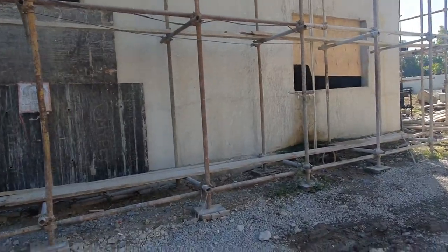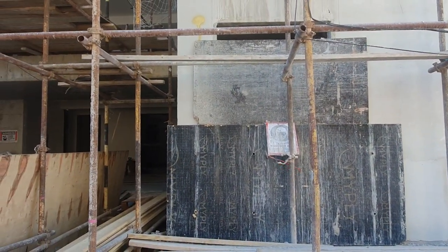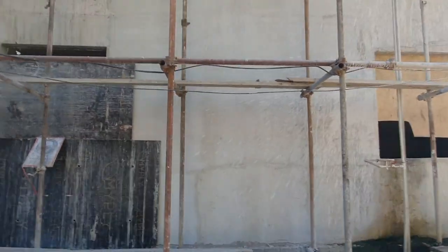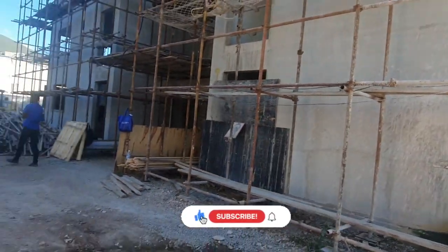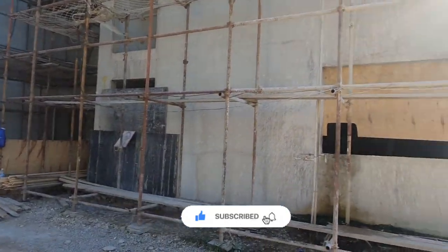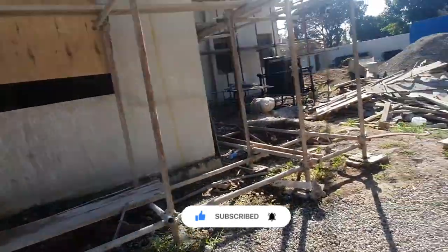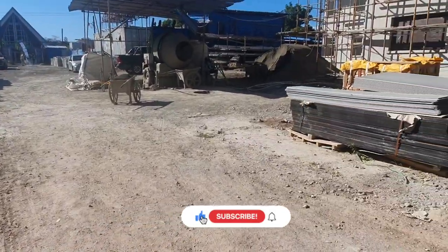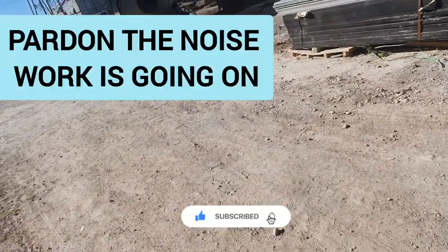So we will be going in and viewing what the studios and two bedrooms that will be available. So here we are just looking outside, looking at the environment, looking around at what the building is expected to look like once it is completed. So here we are outside, big enough yard space for parking. So now we are heading inside.